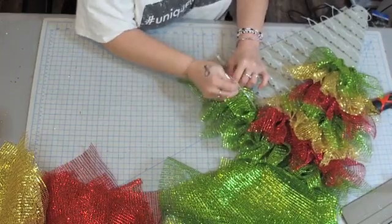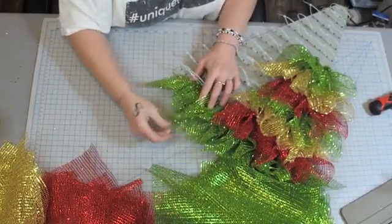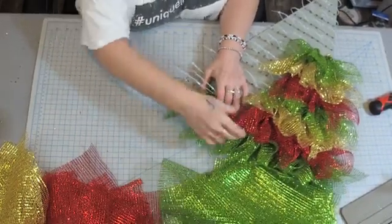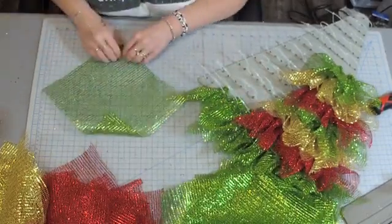And you can see why I wasn't very concerned about my straight lines when I was cutting it or anything. Because really all you see is the point. The point of the tree. Isn't it beautiful? I love it.